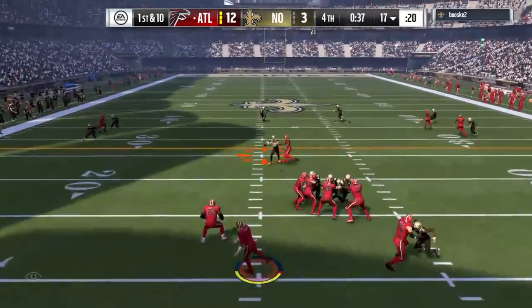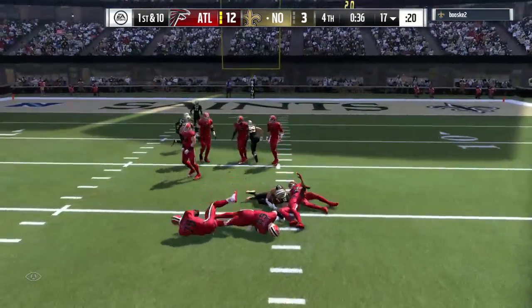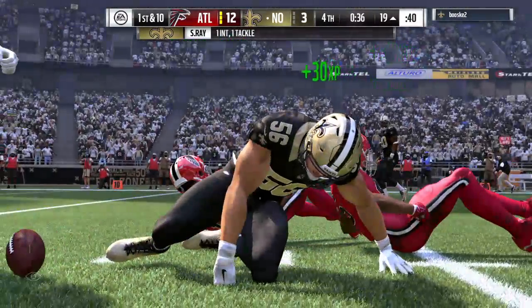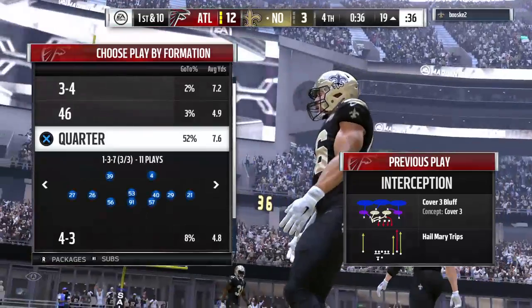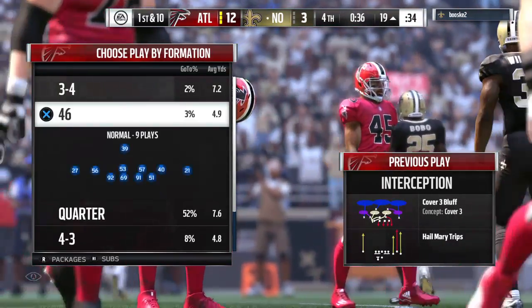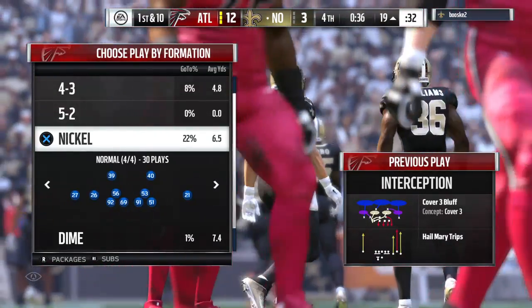Now it looks like he'll throw here. And intercepted. Maybe the turning point they need. Picked off by the former first-round pick, Shane Ray. The Saints coming out now to take the field. They might be thinking this is close to a lost cause here. Got to play it out.